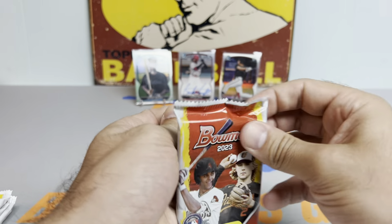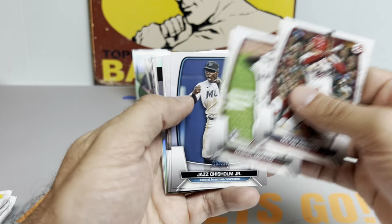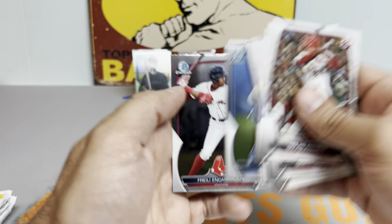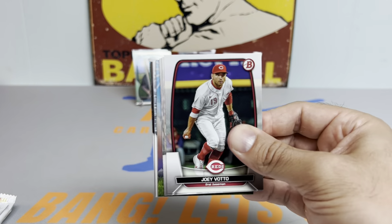First pack, too. Oh, man. Wow, these blasters are really, really being good to us right now. This is the run from Fanatics. Oh, my God. Drew Jones, are you out of your mind? The gift that keeps on giving.